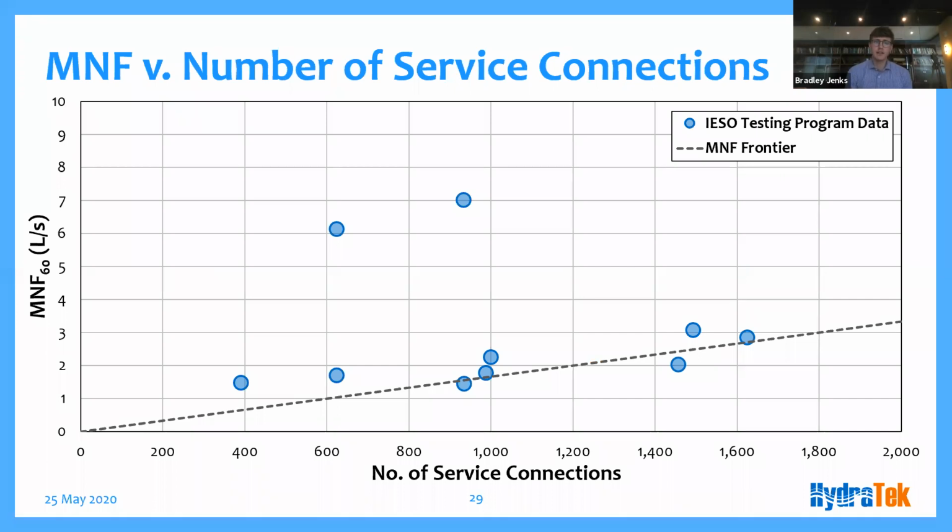So the first looks at the minimum night flow plotted against the number of service connections. You can see here the minimum night flow frontier in the dashed line, representing that line of healthy system performance. And then 2 of our sites are clear outliers against other systems of healthier performance.